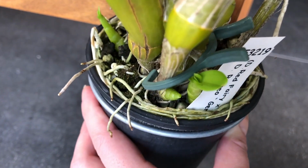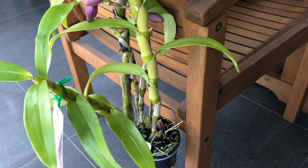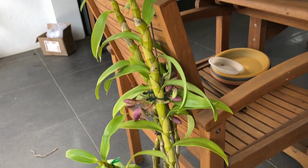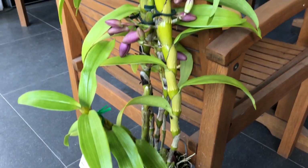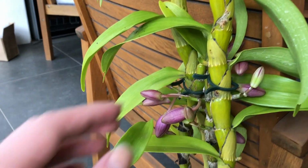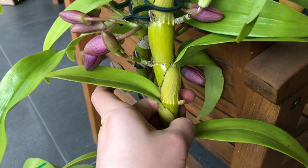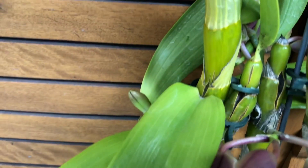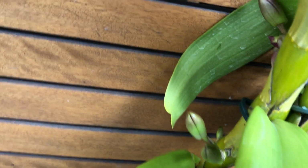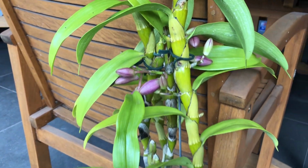Okay, so we've got some new growths that look pretty healthy there. We've got some quite sizable canes, the largest one's maybe nearly 2 foot tall. And we've got a couple of new spikes there emerging. There are blooms on this second cane as well. So it should be quite pretty. It looks like they're going to be pink or purple blooms.